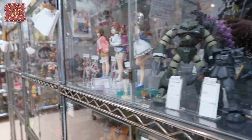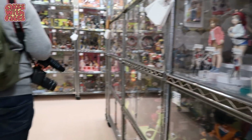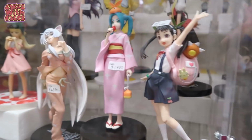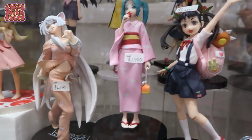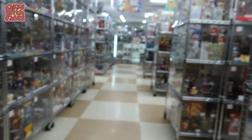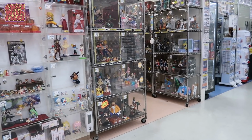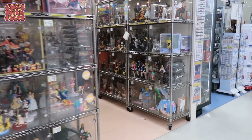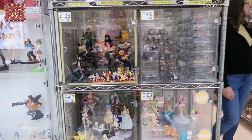On to my favourite type of shop. There's lots of these places with the glass cabinets, where people rent a cabinet to sell their old figures. So you could find anything. There's lots of them, you'll find them really easily all along the main street, and there's more in Nakano Broadway. Now these are all second-hand figures, but I've found they're usually in perfect condition. They just might not have the boxes, that's all.